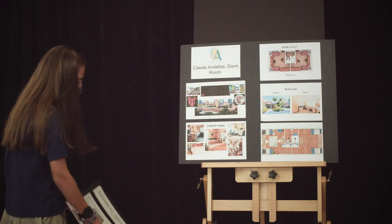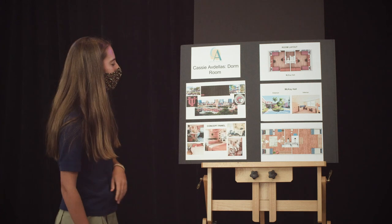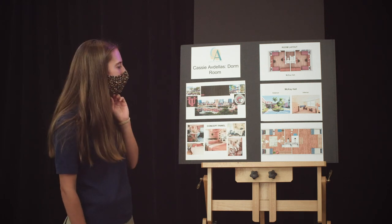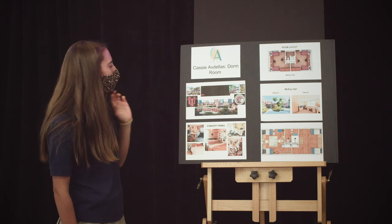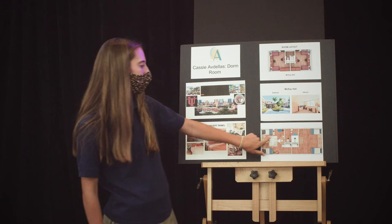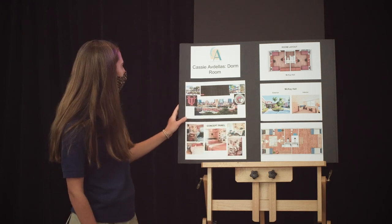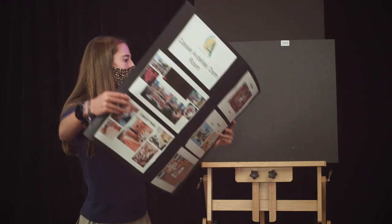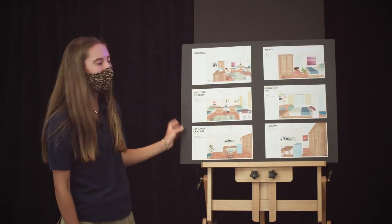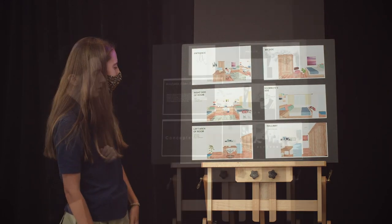And then for the next project, we had to design our dorm room, what we would like it to look like. So I went with the University of Tampa, and this is the overview of what it would look like. And then these are just some other pictures of how I designed my dorm room to look.